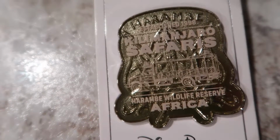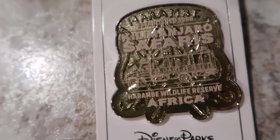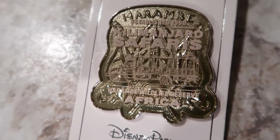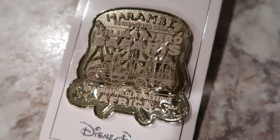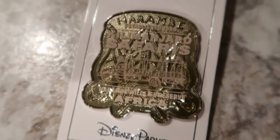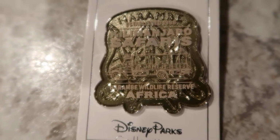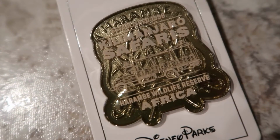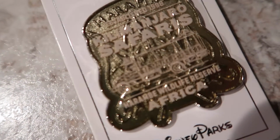And then another one of my absolute favorites for many different reasons is I got the Harambe Kilimanjaro Safaris pin. It's a pretty cool enamel pin, and it's got a stenciling of the actual ride vehicle against a background of what appears to be some of the Swahili shields that are displayed in Animal Kingdom Lodge. It's the wildlife reserve. I think it's their emblem. Harambe Wildlife Reserve, Kilimanjaro Safaris.